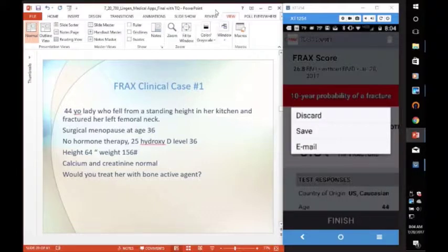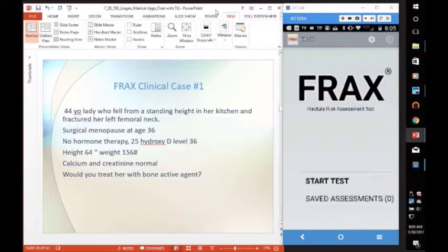Just before we pull out of this, it does give you the option to discard, save, or email. I will make a comment: remember, however, saving to a phone is not HIPAA compliant, so that's probably not recommended. And I'd say for this one, we ought to just discard.